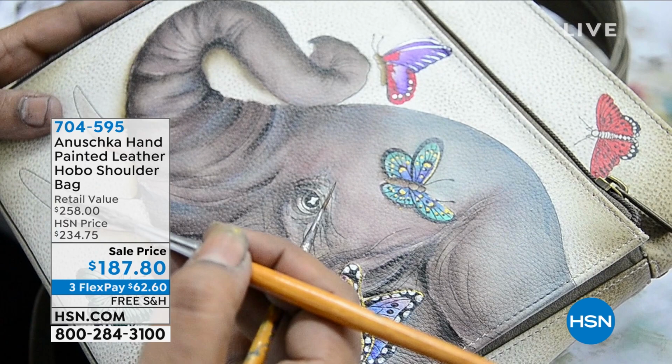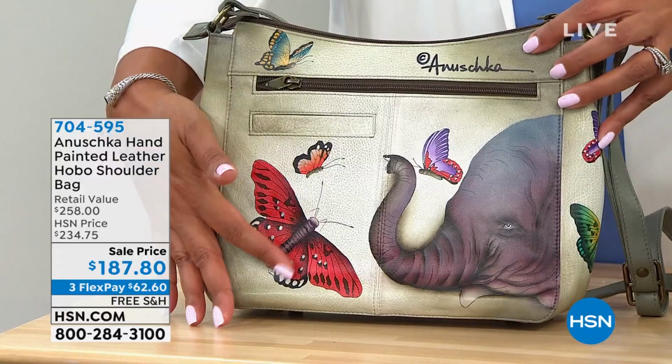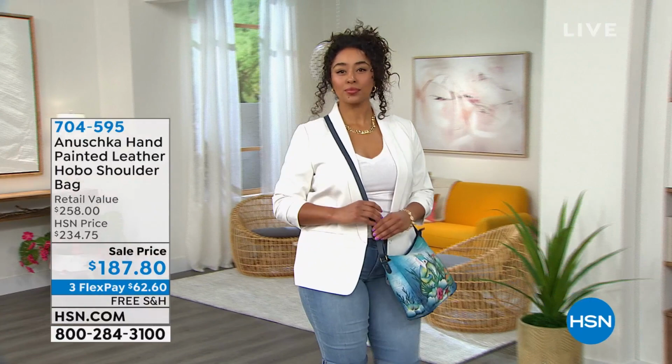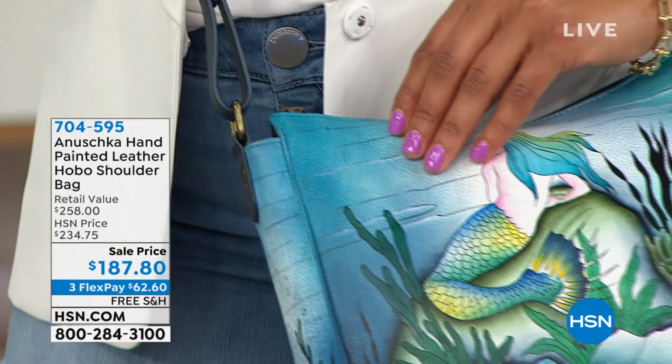This is not printed. This is not stamped on. These are bags that, when you walk into any room, any barbecue, any gathering, or you're just going on a vacation, finally getting on a cruise, well, guess what? You will get noticed because you will look so different and unique and one of a kind with your accessory. And you'll have stories to tell and share. You'll be making new friends. That's what these bags do. They really bring everyone together, and you get to share your stories in person, not just on social media.